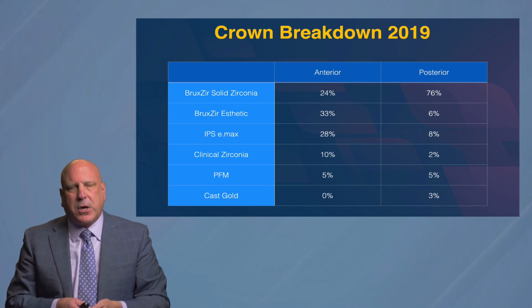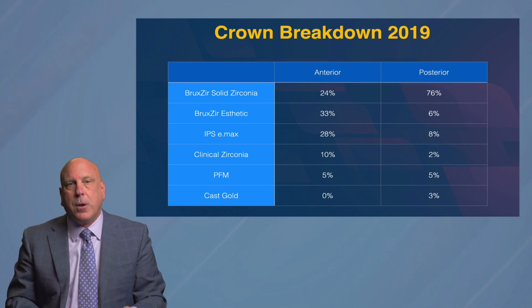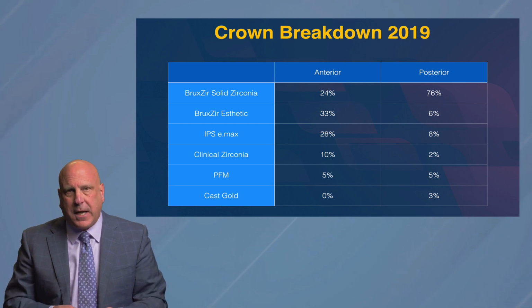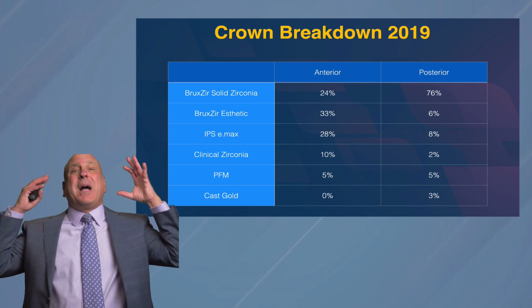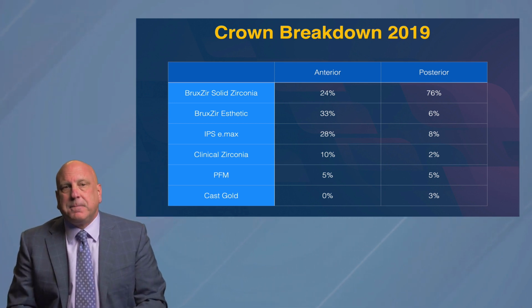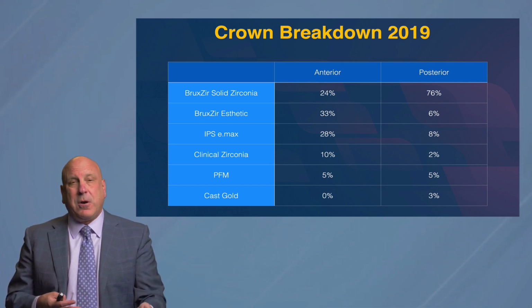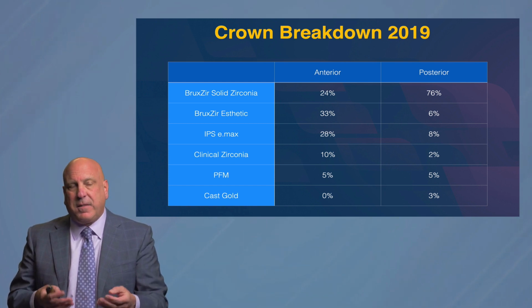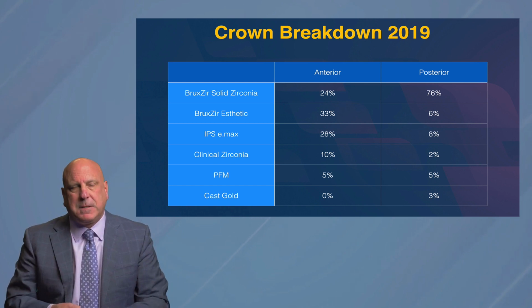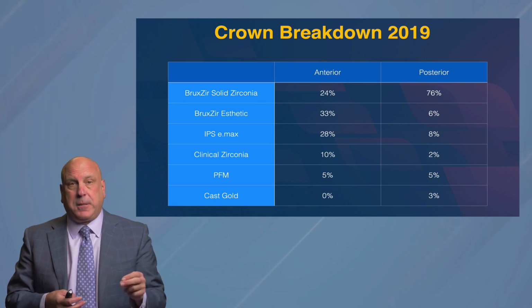But if you look at the posterior crowns, 6% of the posterior crowns were done with the Bruxer aesthetic. Why would you do that? I can't really think of a good reason to do it unless you're working on someone like Julia Roberts who smiles and you can see her second and third molars, maybe something crazy like that. But again, I think it's dentists getting in a habit of liking how a translucent zirconia like Bruxer aesthetic looks in the anterior and then saying, oh yeah, let's use that in the posterior, but it's missing something. It's missing the transformational toughening that we have with the full strength Bruxer solid zirconia.